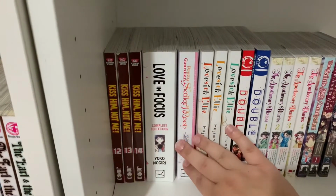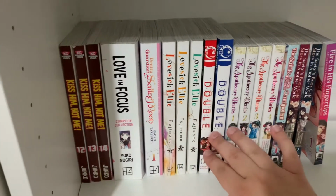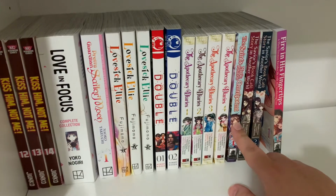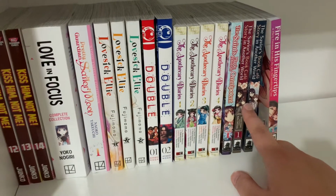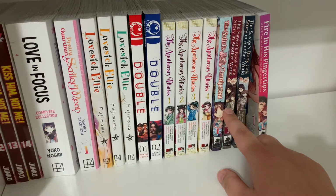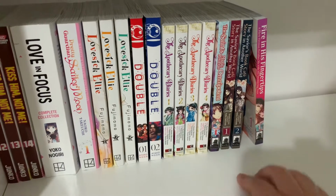And then Love and Focus, Sailor Moon, Lovesick Ellie 1 through 3, Double, The Apothecary Diaries through 4, Saint's Magic Power Is Omnipotent 1. This is really cute. I need to get the rest of these. Xavier's Book, Cafe Story in Another World 1 and 2, and then Fire in His Fingertips.